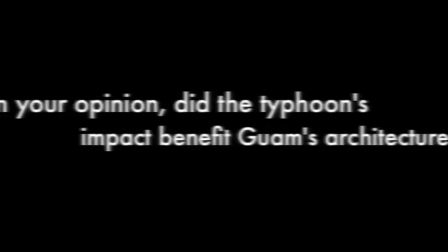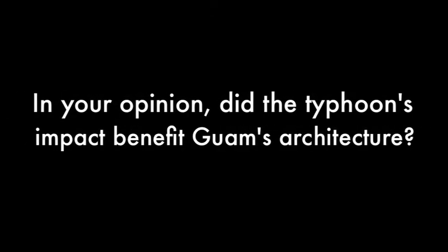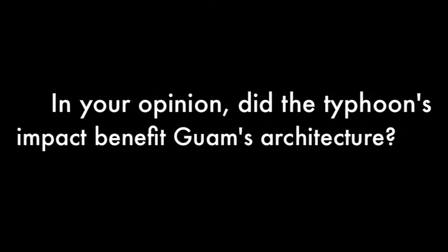We stayed there until the storm subsided. And also during storms, my father's never with us because he works for the power company at that time, so he's never home with us. So we had to rely on my brother-in-law to give us guidance as to our safety and welfare during that time. In your opinion, did the typhoon's impact benefit Guam's architecture?